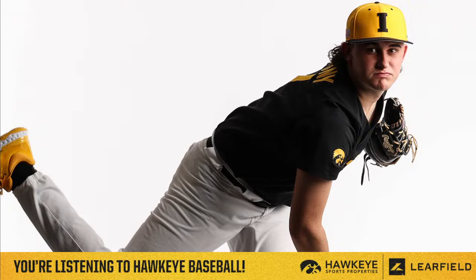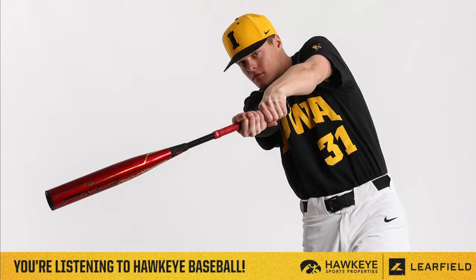John Evans and John Leo trying to close things down in the top of the ninth inning from Duane Banks Field in Iowa City. Iowa 9, Loras 2. It's been a pleasure bringing you Iowa Hawkeye baseball this February afternoon. We flip the calendar and head to March tomorrow.